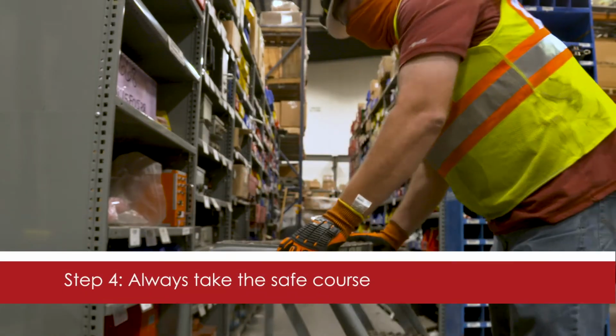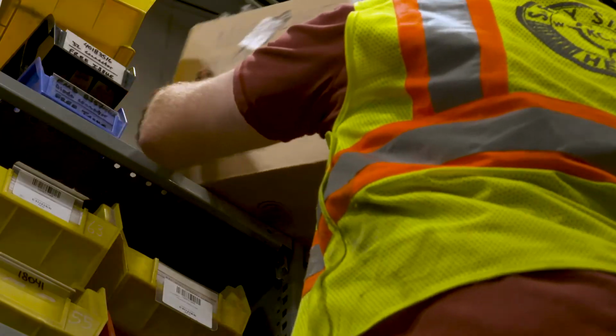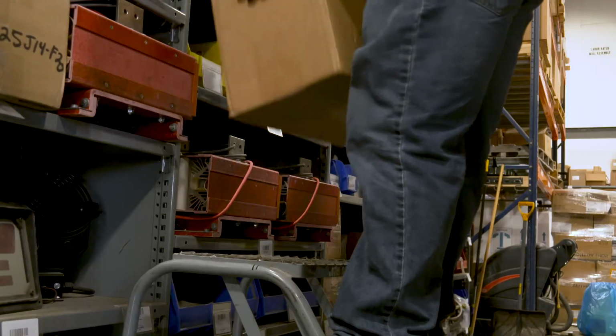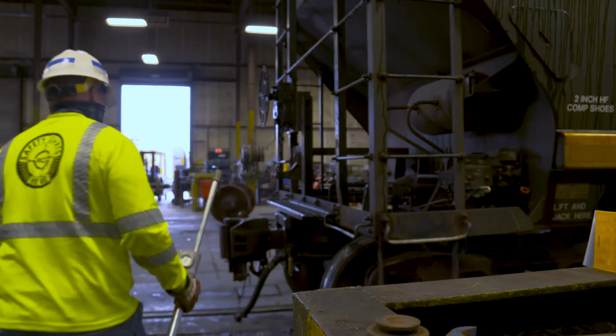In case of doubt or uncertainty, always take the safe course. Hitting your safety reset button will help you remain alert and attentive to your duties, and will help you plan work to avoid injury.